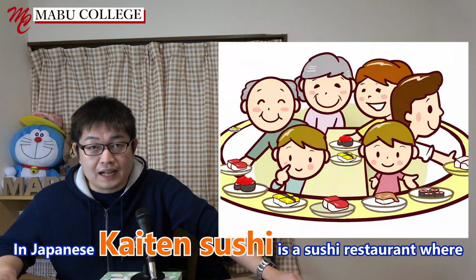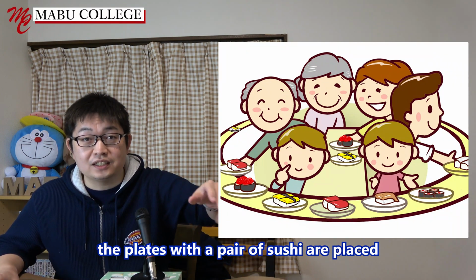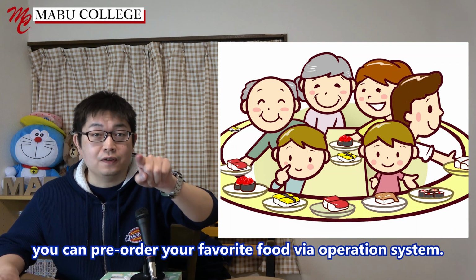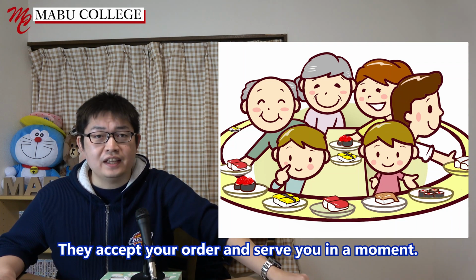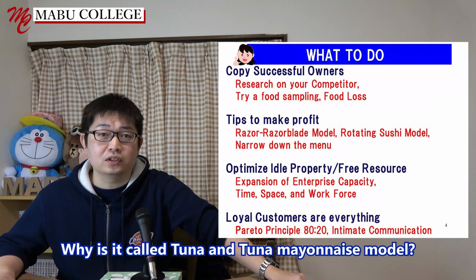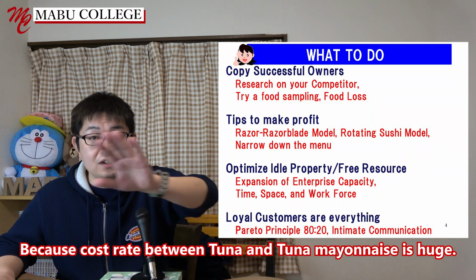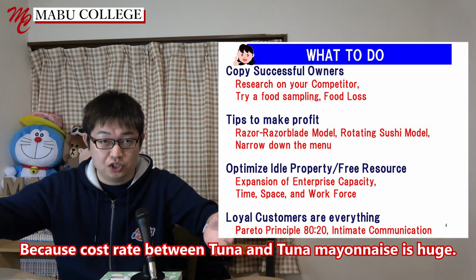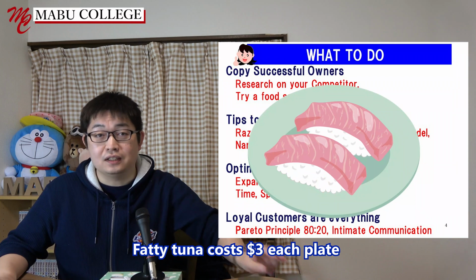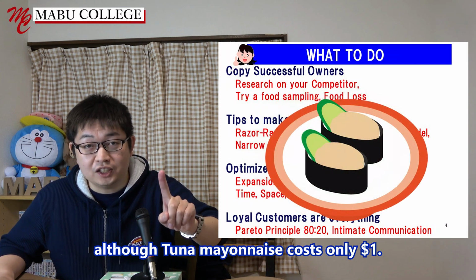In Japanese, kaiten sushi is a sushi restaurant where plates with pairs of sushi are placed on a rotating conveyor belt, or you can pre-order your favorite food via an ordering system. They accept your order once and serve you in a moment. Why is it called the tuna and tuna mayonnaise model? Because the cost rate between tuna and tuna mayonnaise is so huge. Let's say you'd love to eat fatty tuna, okay? Fatty tuna costs $3 a plate, although tuna mayonnaise costs only $1 or less.